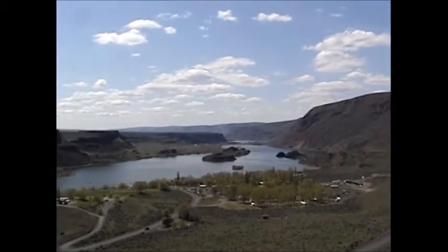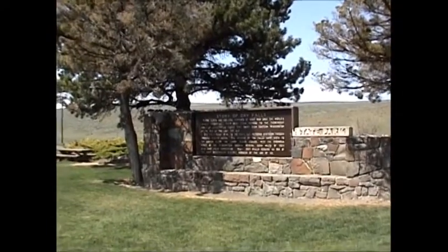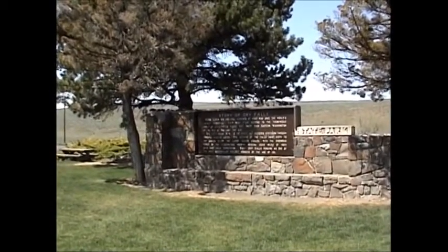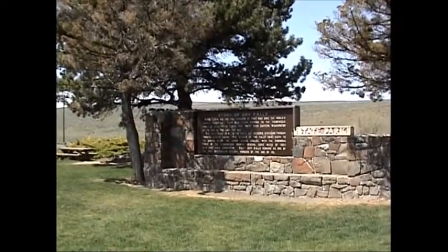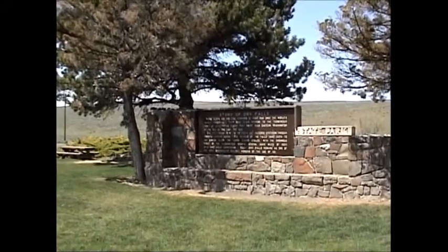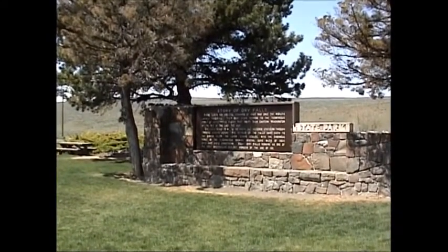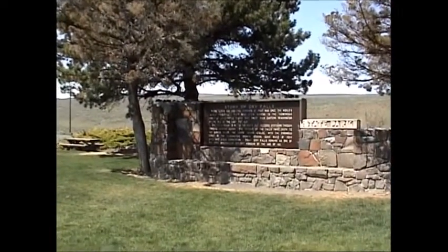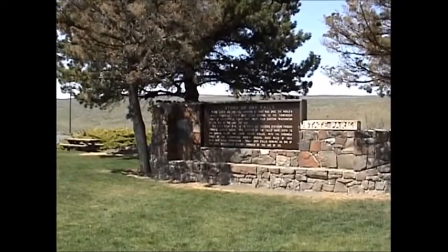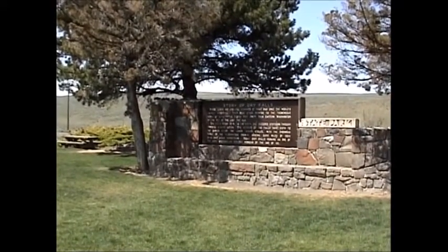Okay, it says these cliffs are the skeletal remains of what was once the world's largest waterfall. They bear stark witness to the tremendous power of catastrophic floods that swept over eastern Washington at the end of the last ice age. The falls began 20 miles to the south, but receded upstream through powerful erosive action, and the retreat of the falls gave birth to the canyon below.